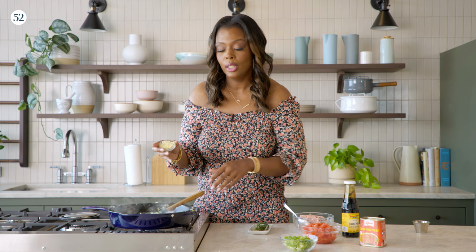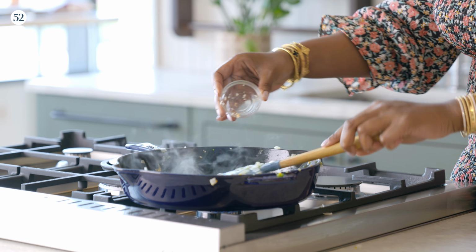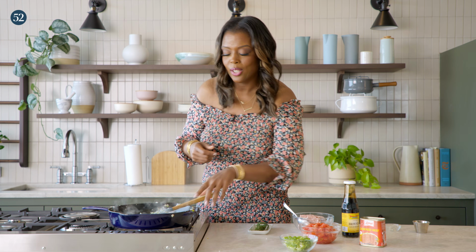And I want to be able to taste the sweetness from the onions and a slight bite from the green bell pepper. And I have a mess of garlic. I love fresh garlic. We're gonna get it into our pan and we're gonna saute it until it's nice and fragrant. About 30 seconds or so, but our nose will let us know when it's done.